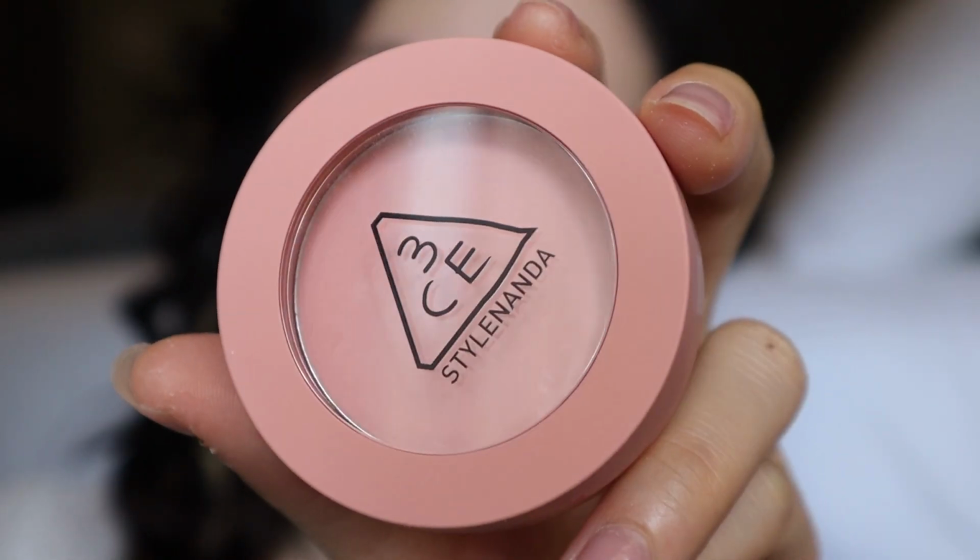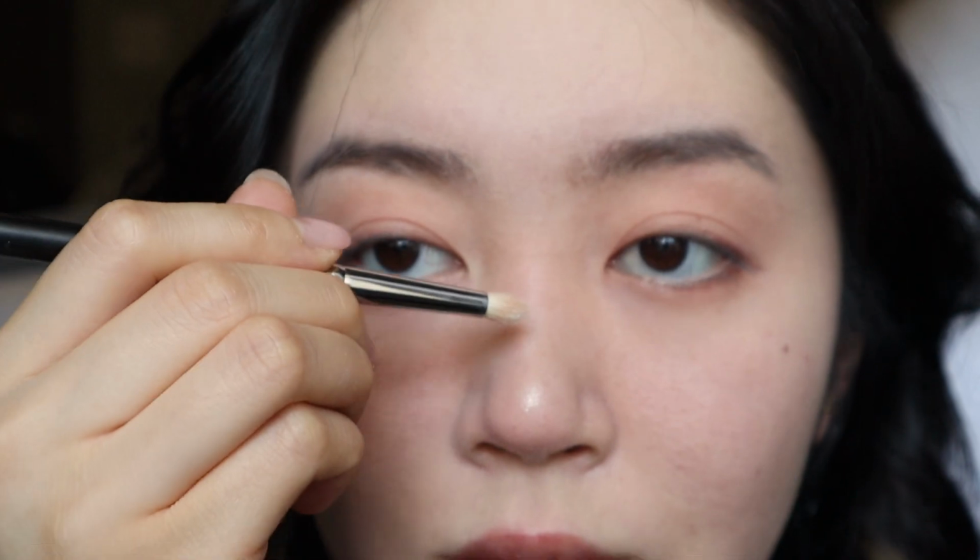Now I'm going in with this 3CE blush. Just put it on the center of my face to bring back some life, but not too much life. And then to contour my nose, I'll put it right here and then right at the tip. I don't contour my nose, I just highlight it. And that's all I do for the nose. Some days I'll look at myself and be like, dang, I really don't have a nose, and then that's when I'll contour my nose. But other days I really just don't care enough.